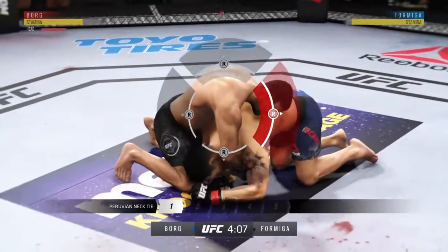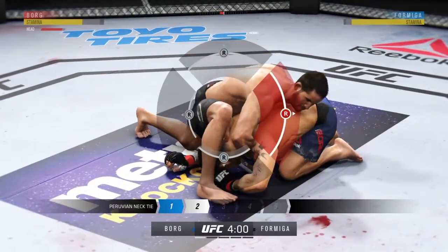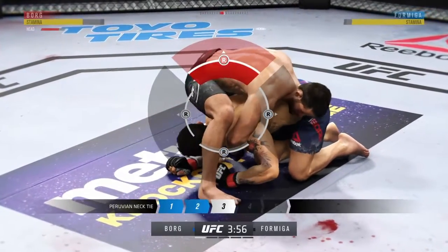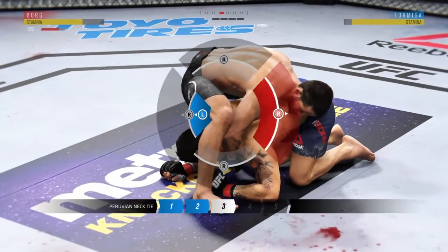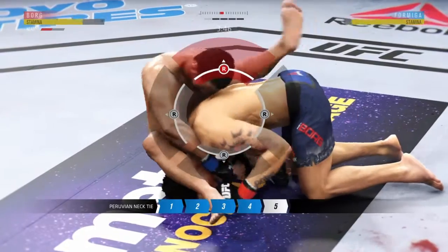Attacking with the Peruvian necktie. Clasp his hands around his opponent's neck and under the armpit, and he gets it. Very nice. That is just amazing technique. Getting tighter.